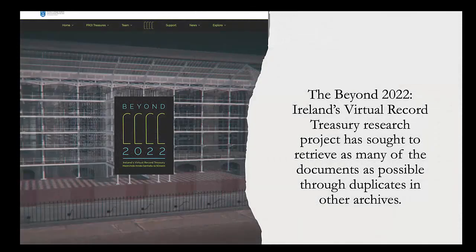The Beyond 2022 Ireland's Virtual Record Treasury Research Project has sought to retrieve as many of the documents lost in the 1922 explosion as possible through duplicates in other archives. It aims by June 30, 2022, the centenary of the fire, to recreate virtually as much of the archive as possible in a digital format that can be accessible to everybody.